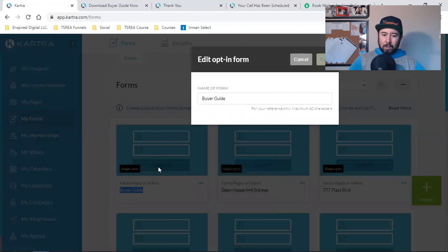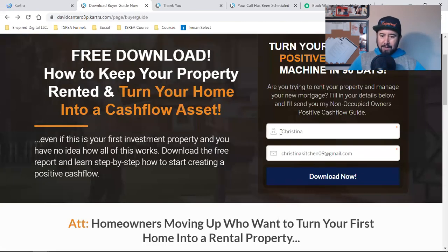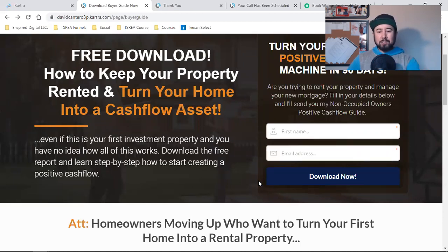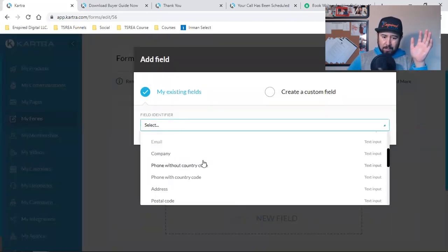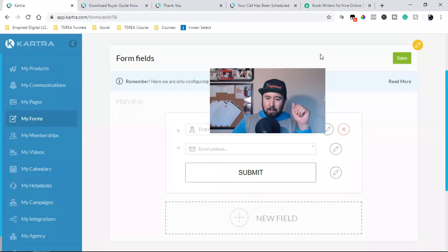You could title it whatever you want. And when people go to this form right here, I can ask for name, email, phone number, all this random stuff. I can ask for so much information right here. But a tip is you don't want to. The less information you ask up front from a total stranger, the more likely you are to get it. So name and email is all you want to ask for. However, I could hit change and go new field and ask for all kinds of things: last name, company, phone number, address. I can ask for all that stuff, but I'm definitely not. So I'm going to leave it at that.